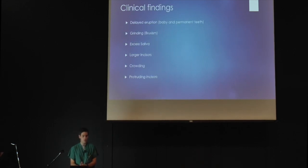So the big clinical findings we were talking about was a delayed time that the teeth were coming in, both as kids and some when they're about 6 and getting their permanent teeth in. Sometimes the baby teeth didn't seem to come in until 1 year old, 2 years old, about that time frame. We saw a lot of grinding in kids, which isn't uncommon. We see about 30 kids overall in our clinic that are doing some grinding, and we're helping them work through that. We did see a lot of excess saliva in some of the younger patients, which seemed to be resolving in some of the older ones around the 13 to 14 age range.